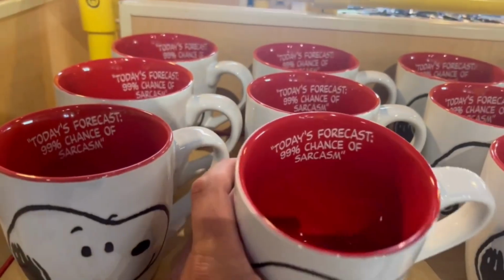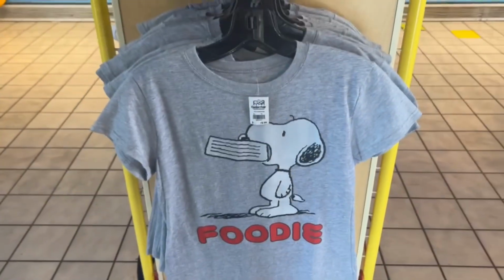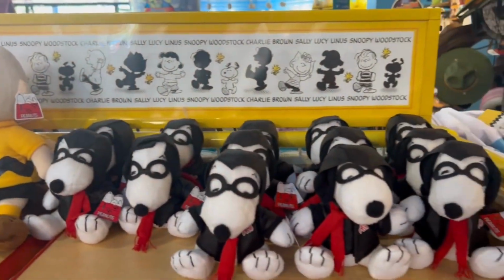Oversized mugs. Look at that. For the weather guy. Today's forecast: 99% chance of sarcasm. Yep, foodie. Gotta get that one for Grayson. That's all he does is eat. Good grief, man. Good grief, it's loud in here. Charlie Brown dolls. A lot of good stuff in here.